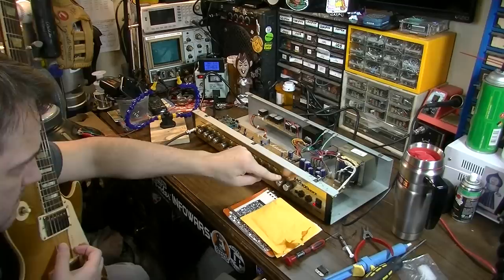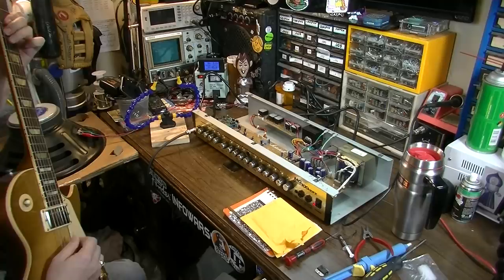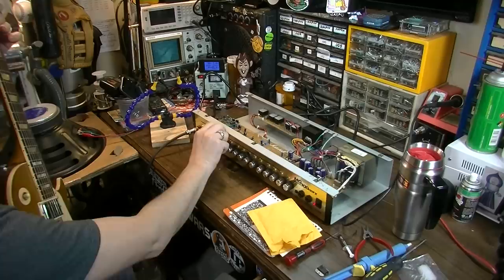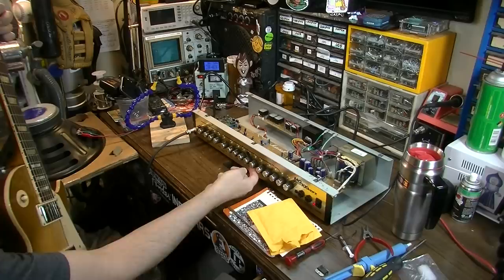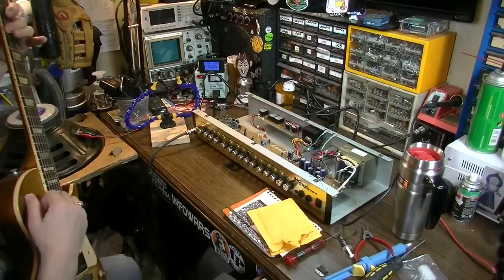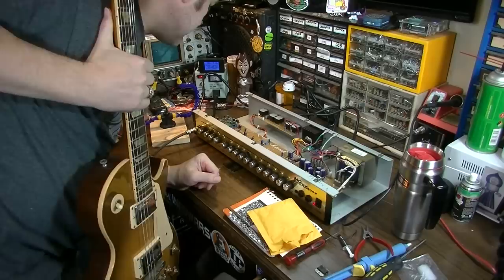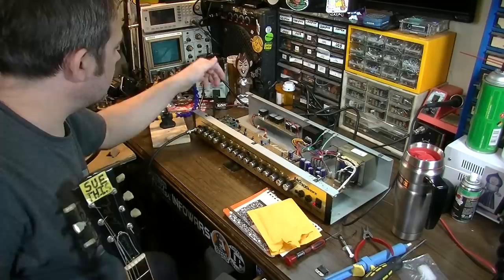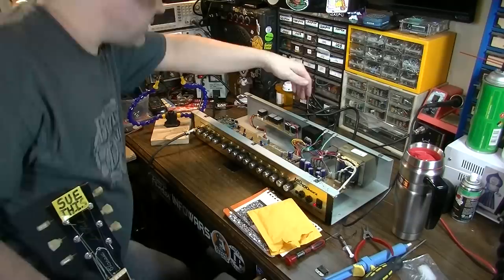The effects don't seem to be working, but I wonder if that's switchable. We'll take a look at that. Well, point is, it does work. We have to obviously see what's going on with the effects. I wonder what is going on with the effects. Why aren't they working? Let's see. What if they might have come unplugged from the board here or something? Or are they on a switch?